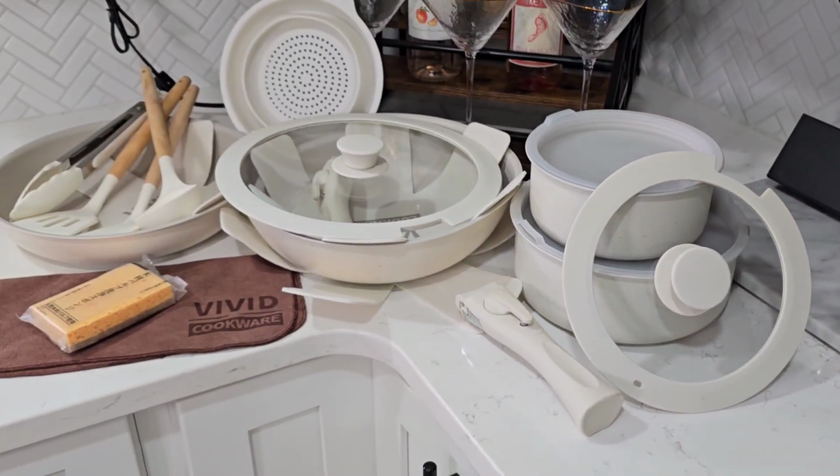So truly, this set is amazing. If you guys decide to try it, I hope you love it as much as I do.